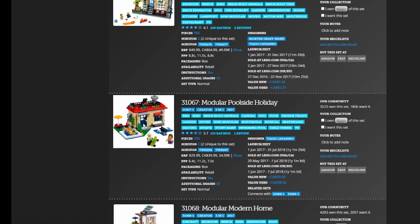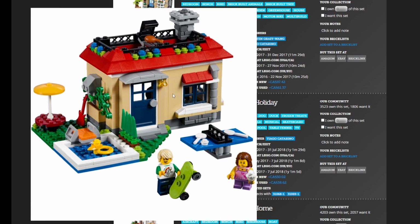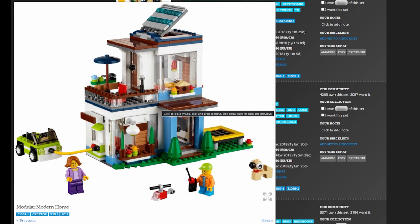But now, like, look at this thing. I just think it's going way down in quality. Granted, the part usage and stuff might be better than some of the old ones, but I just think they're going down in quality. Like, look at this modern home. This is a pretty basic build. Like, there's not much to it, you know?